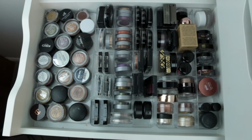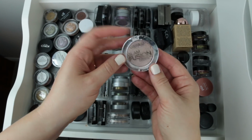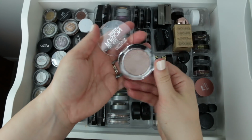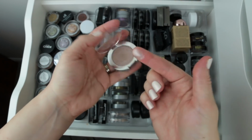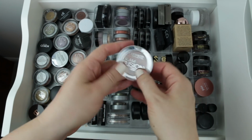All right, next row down, this is Cream Potted Shadows and Single Shadows in here. Let's pull this in. This is the Catrice Glam Fusion. This is a powder to gel one. It's a little bit loose in the pan. I remember swatching this and thinking this was absolutely stunning, but I don't remember how it applied to the eyes. So let's pull that in.